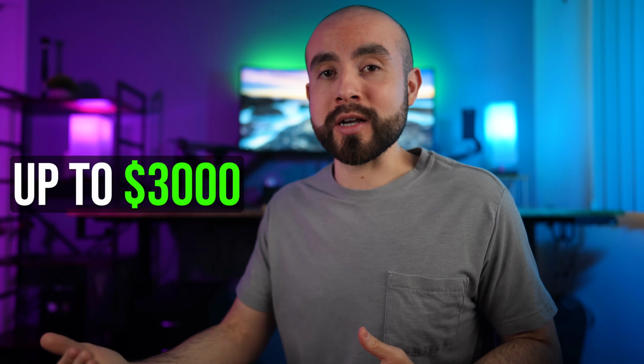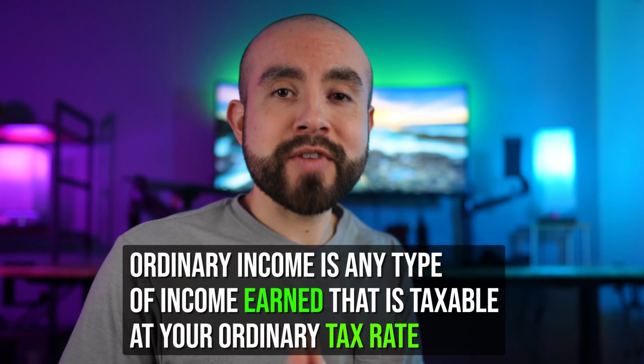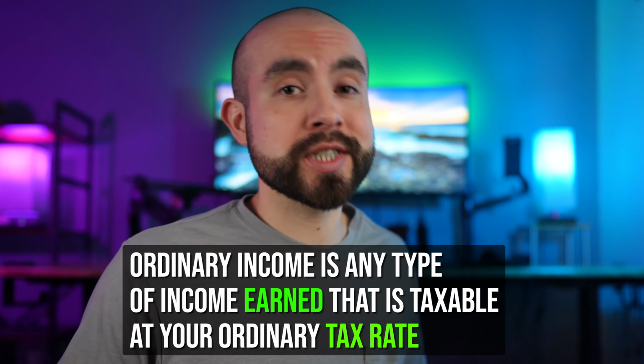Fortunately for you though, when you sell stocks at a loss, your capital losses can actually be used as a way to reduce the tax burden of both your current and your future capital gains. Because you can claim capital losses up to the full amount of any capital gains that you have. Essentially, capital losses from bad investments can help offset taxes owed from your profitable investments, right? And beyond that, you can also use up to $3,000 of additional capital losses to offset other sorts of ordinary income. Ordinary income is any type of income earned that is taxable at ordinary tax rates, again, such as income from your salary and wages.